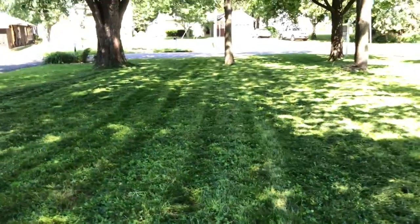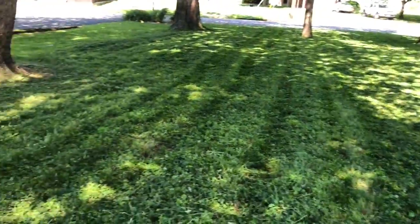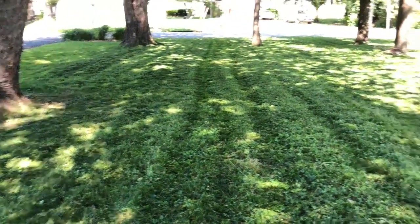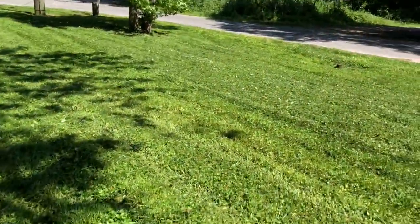It's pretty clean stripes, but you can see all through here, the Cub Cadet does a great job. And I'm super impressed the way it handles this taller grass. Got it all cleaned up. Looks like it'd be the last one of the day, but I did get some stripes in there. Double cut some of the areas that are really matted and overgrown. So, but as you can see, looks great.